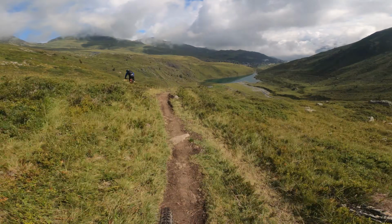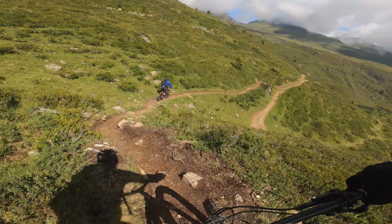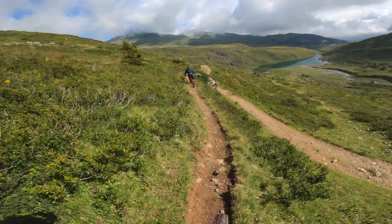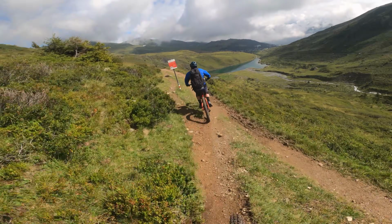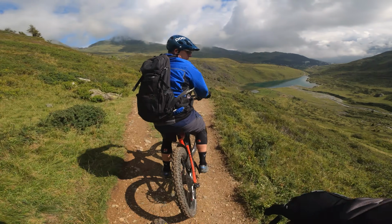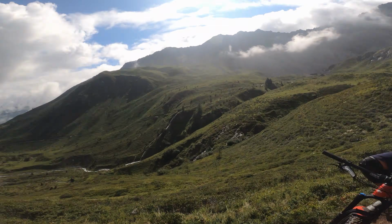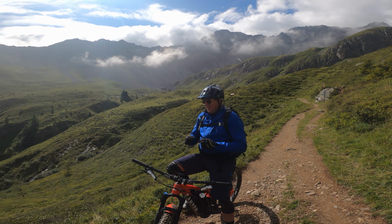Once you've made it through these hairpins, it's time to congratulate yourself on a job well done, because the technical sections are now all behind you. So, my advice would be to stop and take in the view before you roll down the remainder of the trail to whatever the next adventure is that you've got planned. Sorry, bud. Oh, how amazing is that?